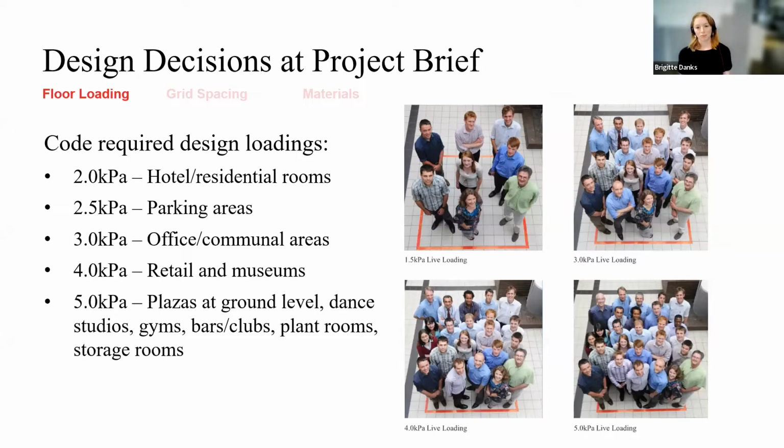And the requirements go up to 5 kPa for more heavily loaded areas. It's worth noting that the client will sometimes request that we design for live loads higher than the code requires. And this can be for reasons such as including future flexibility of the space in the future. But this does unfortunately have quite an impact on the embodied carbon of the structure.